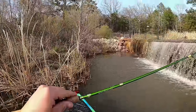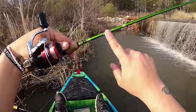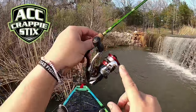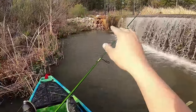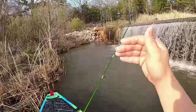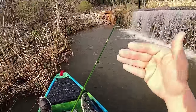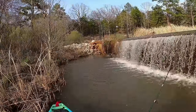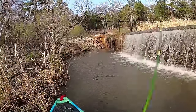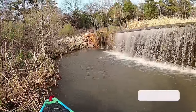All right, guys, I have my 6-foot ACC crappie sticks, 2-piece right here. Shimano Sienna 500. I got 6-pound mono, and we're casting at these crappie. I'm either letting it drop to the bottom and popping it off the bottom, or I'm just slow retrieving that jig back to me. And they're there. Look at there. As soon as it hit the water.